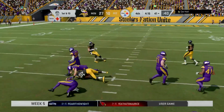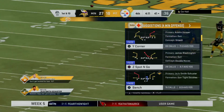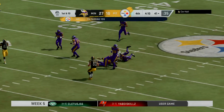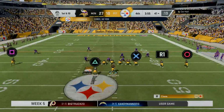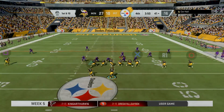They've got his man complete. And he'll have it past midfield almost to the 40 before being taken down. A big pickup of 38. So the big play gets him across midfield now for 1st and 10. Oh, yeah, and here we go again.